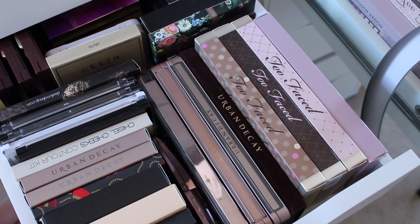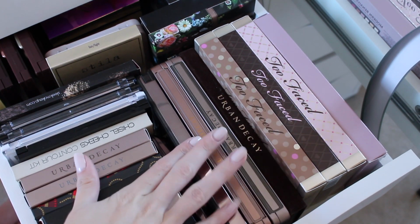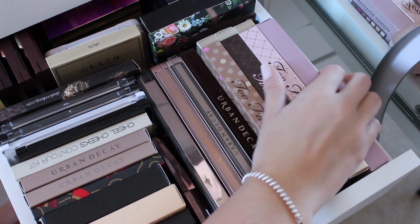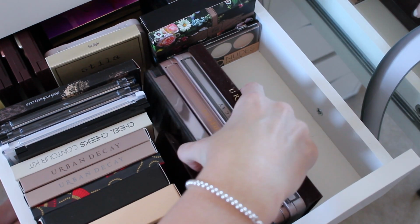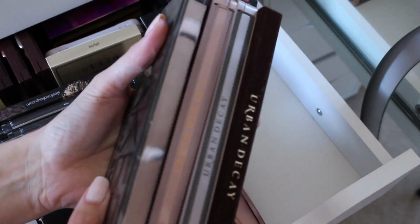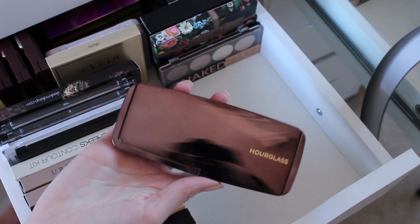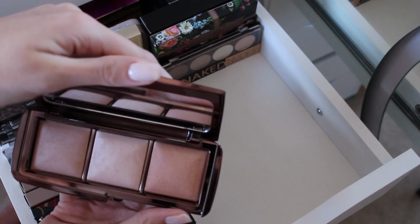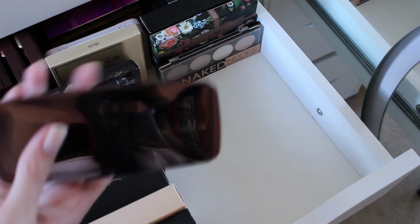This is not a fun drawer for me because I just like how all this is, and I know that I'm not really gonna get rid of most of these, so I am just gonna move these along because obviously I'm gonna keep my Modern Renaissance, my 3 chocolate bar palettes. And my Urban Decay palettes I'm obviously not going to get rid of. I actually have another one to pop in here, which is the Heat, so I'm going to do that. My Hourglass probably should be with my powders, but again I just haven't had anywhere to put anything, so this is the whole idea of this declutter, so of course I'm going to keep this.